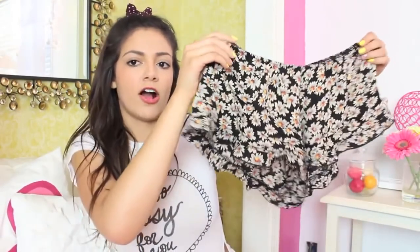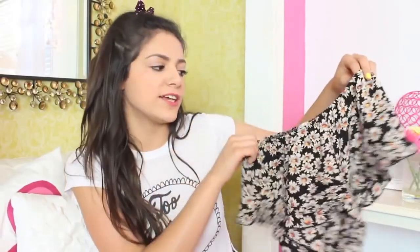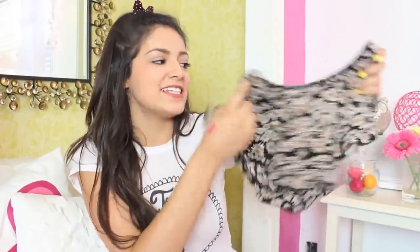These shorts have been basically my addiction. They're from Brandy Melville and they are little sunflower shorts. When I first saw these, I was like, are those pajamas? But I figured out that they are not pajamas and you can actually wear them in public. And the thing about these guys, they're so comfortable. Like, I'm not even joking. It feels like you're wearing pajamas. But if you wear them with a sweater and some cute shoes and you kind of dress it up, it looks really cute.